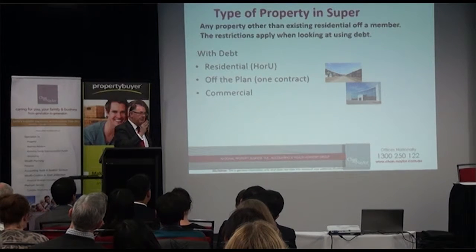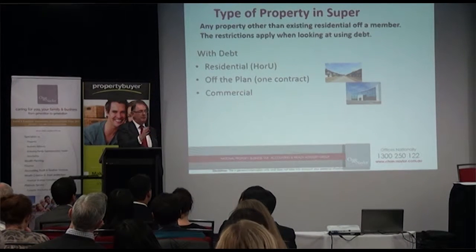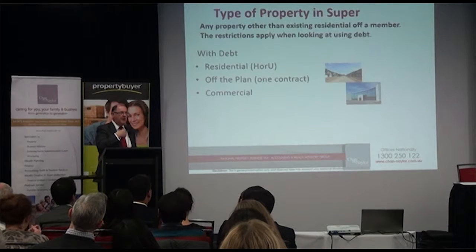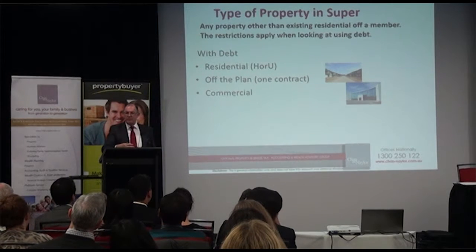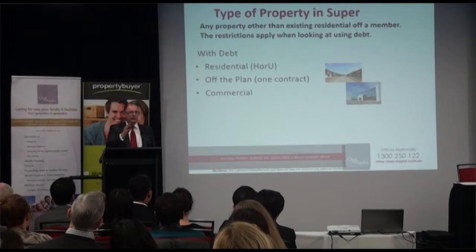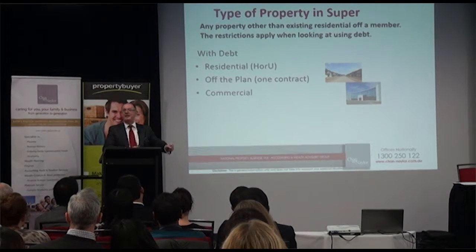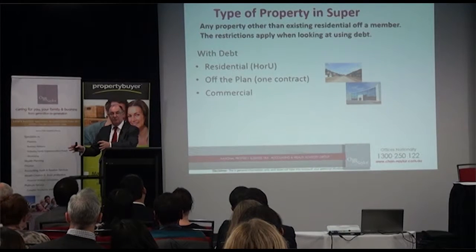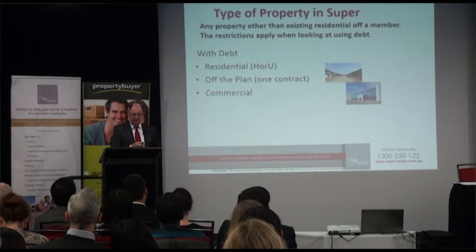You can't sell a residential property that you currently own into super, okay? You can sell a commercial property you own, but not a residential. So you can buy off the plan, you can buy house and land, you can do cosmetic renos. You've got to be careful on how you do them. You can't buy a block of land and then go and get a contract with somebody else to build, but a house and land package from the one, you can do all that.